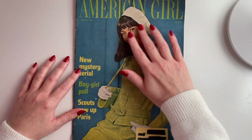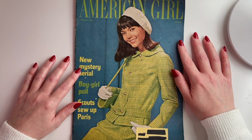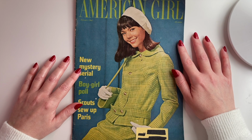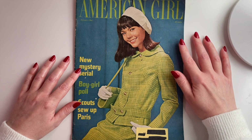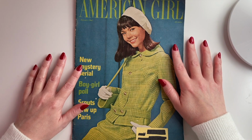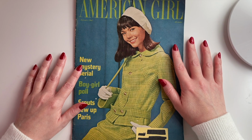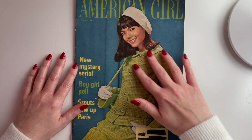So this is American Girl magazine, and when I got this, I thought it was just a teen magazine I hadn't heard of, but when I looked it up, apparently it is a Girl Scout magazine. One summary I found that was talking about the 1930s editions of the magazine said that it was for Girl Scouts and by them. So I'm interested to see if we have pieces in here that were written by young teen girls, or if maybe it's more adults writing for young teen girls by the time we're in the 60s.